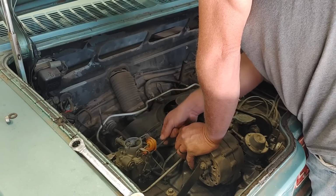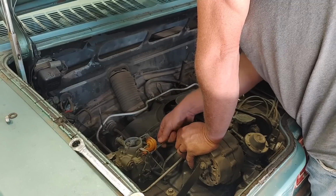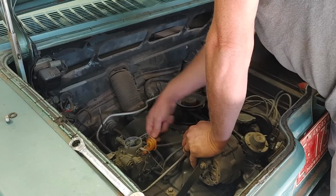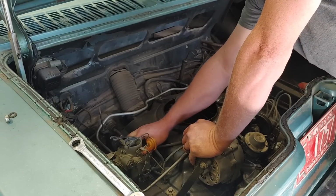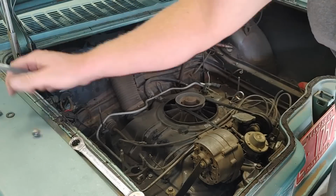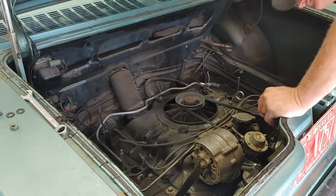So yes, I'm just gonna begin. I don't really have to take much out of here, I don't believe. But just for safety's sake, I am probably going to take, at least, obviously wiring, fuel lines, carburetor. Distributor can probably stay. I don't know what I'm doing. So let's figure it out.